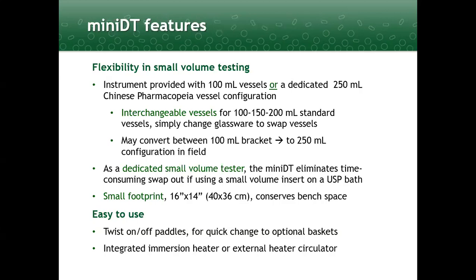If you start with one system and later decide that your needs are best served by the other type of system, for example, 100 milliliter to 250 milliliter, or vice versa, the options can be converted in the field. A simple set of brackets are exchanged and new glassware, and depending upon your regulatory requirements, we could provide other services like a new installation qualification with that swap over as well.